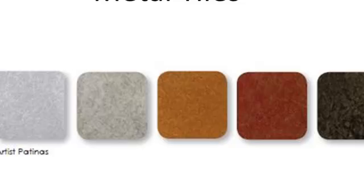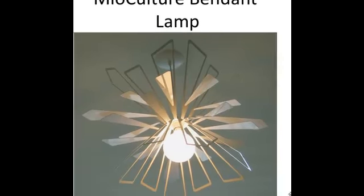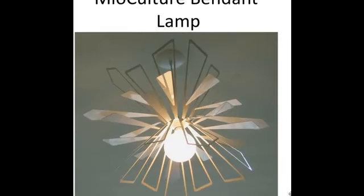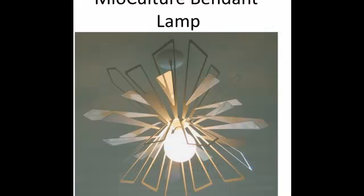Okay, let's go on to the last one, which is a Monoculture Benden lamp. Benden, that's a funny name, Benden lamp. This is gorgeous. Tell us a little bit about this. Well, this is from a company called Culture, and they're based in Philadelphia, and it's two brothers that started the company, designer brothers, and this is on the surprisingly low end.